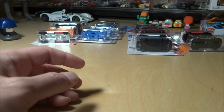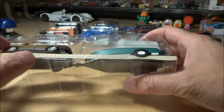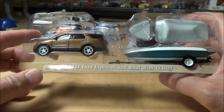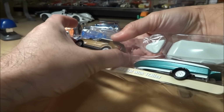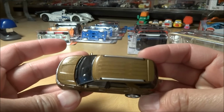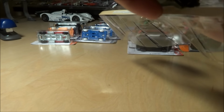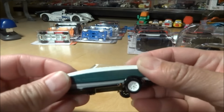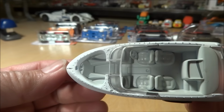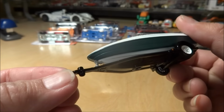All right. And then finally, the last piece, which is a new piece with regards to the Hitch and Tows. This is the 2013 Ford Explorer and boat with trailer. So, typical Ford Explorer, nothing new, just like all the other Ford Explorers. Okay. But it is kind of neat to see a boat. The boat is pretty cool. It is all metal, both the trailer and the boat itself. It's got a very nice detail to it. And it's got the hitch there.